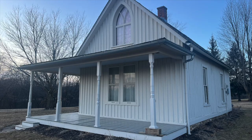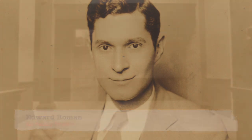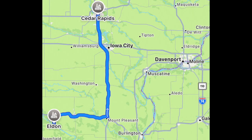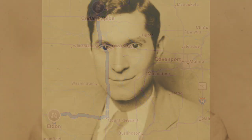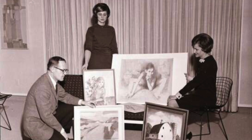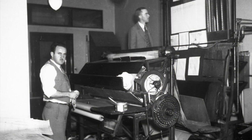Grant Wood would first find this house in the summer of 1930 when he was working with Edward Roman, who was at that time the director of the Cedar Rapids Little Art Gallery, some 80 miles from where this house is. Anyway, Mr. Roman had this idea of setting up art exhibitions in small rural towns, and this particular exhibition was very well received in Eldon, as was noted in the local newspaper article from July 31st, 1930.